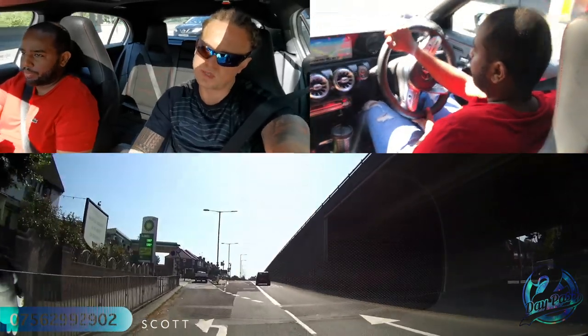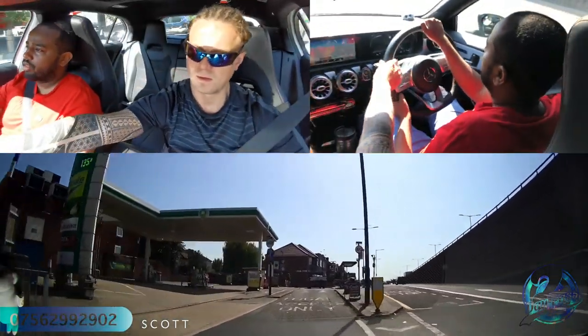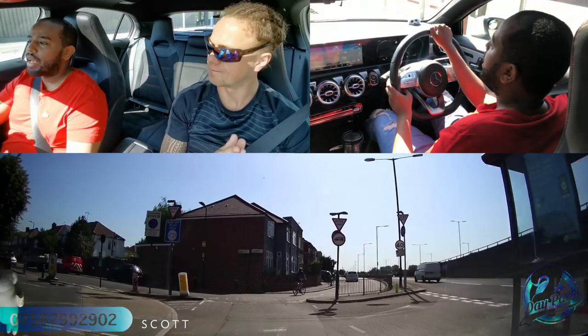Pavement's your friend, keep to the pavement, follow the truck. Keep to the pavement. All right. And then turn left. Because I just want to get you to come back to the roundabout one more time. All right? Okay.